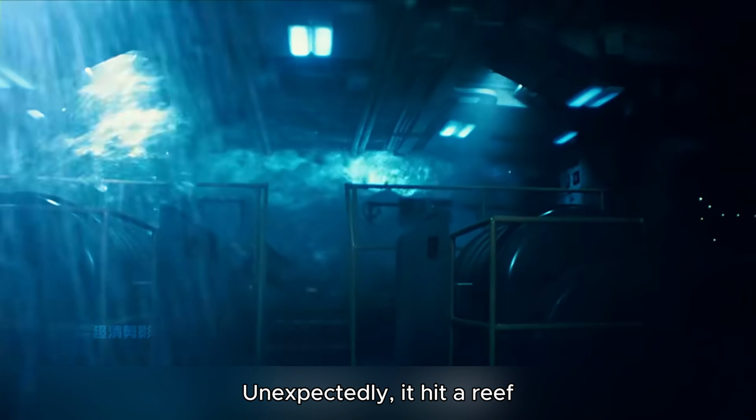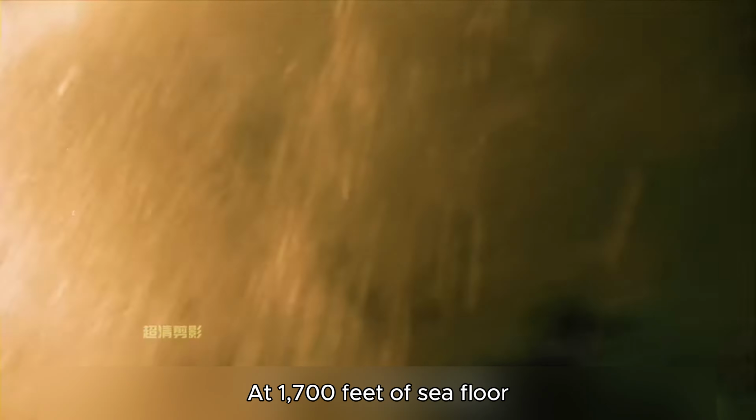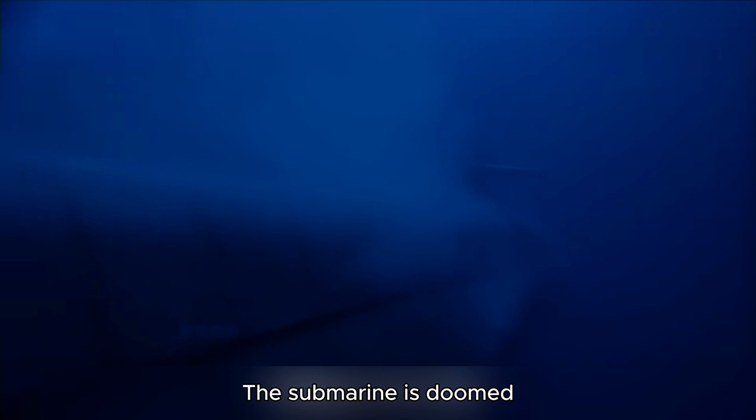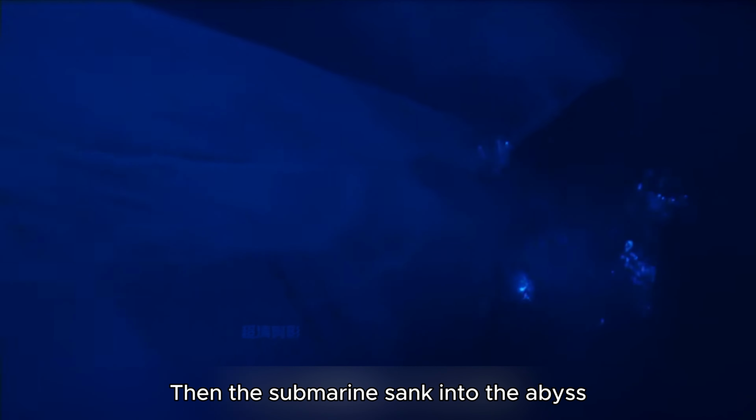Unexpectedly, it hit a reef. A lot of seawater came in an instant. At 1,700 feet of sea floor, no rescue operation will help. The submarine is doomed. The captain had to order the launch of a rescue beacon. Then the submarine sank into the abyss.